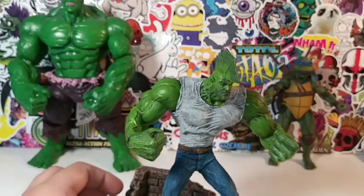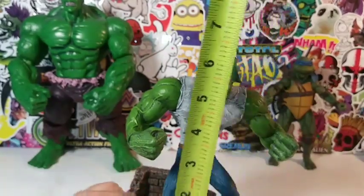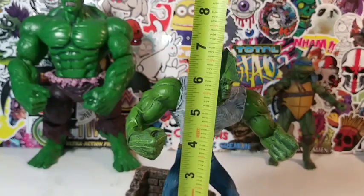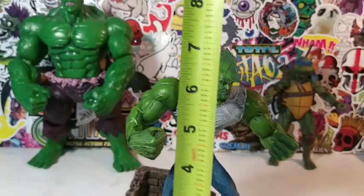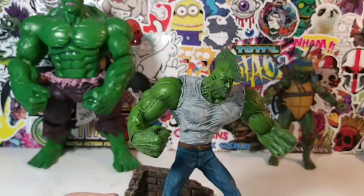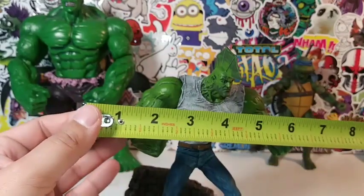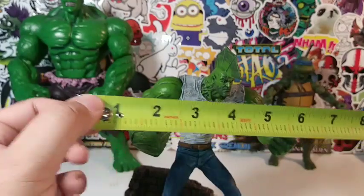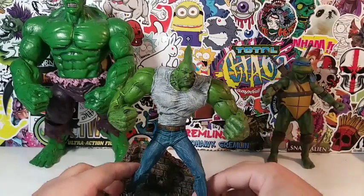So let's measure this green Savage Dragon. The Savage Dragon stands just a little under 7 inches tall, guys. On his base, he is at 7.5 inches. If you guys want to know the width, he's about 6.5 inches, or maybe around 6 inches. We'll say 6 inches. Alright guys, let me give you my rating of this Savage Dragon.